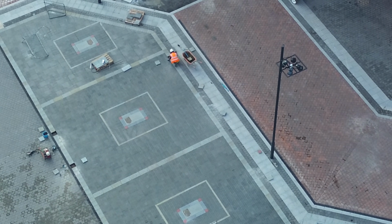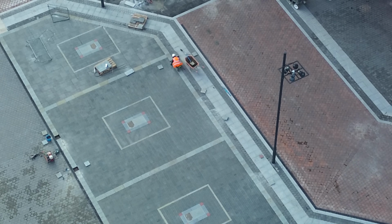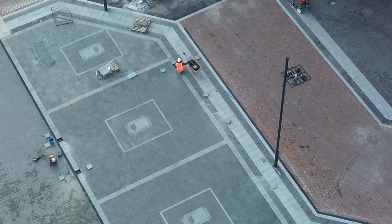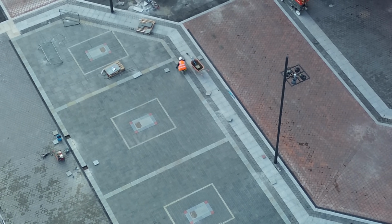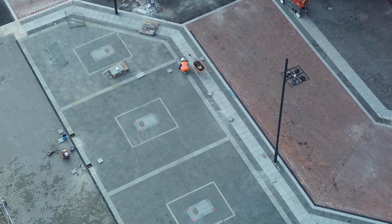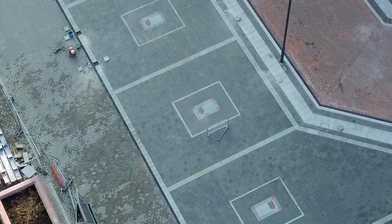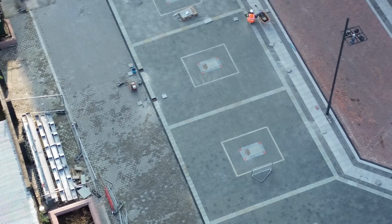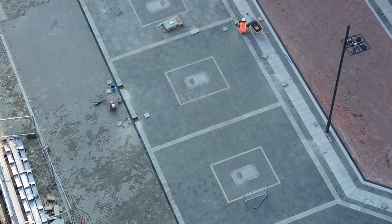Yeah, I think they're just lifting up little stones and just making sure they're all, I don't know if it's seeing if they're all level or what, but it's good that they're going through all the ones that aren't right. There's two missing.